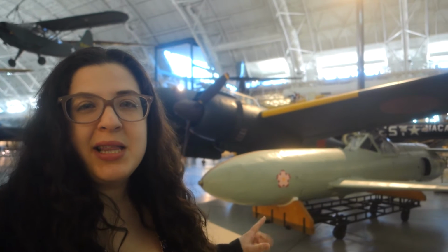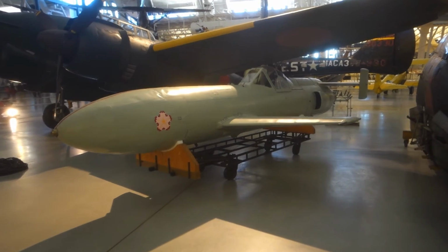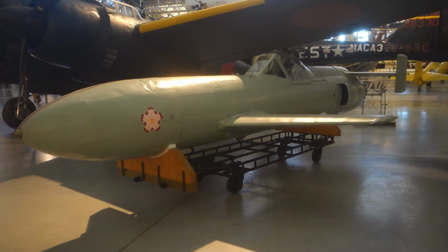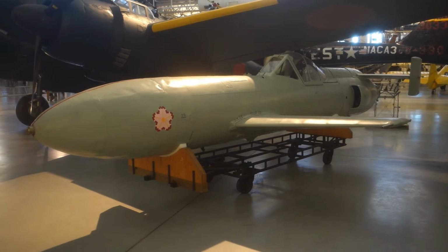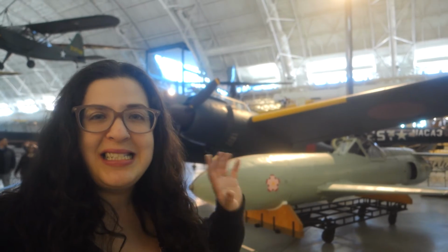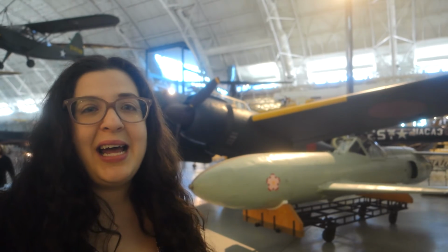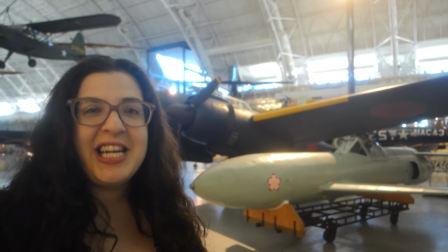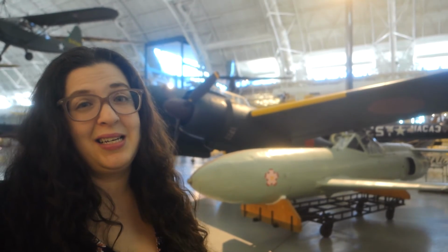So right behind me, this sort of grayish-green airplane with a pink flower on it is a kamikaze airplane, and it's special because during World War II, Japan would use it to attack targets, and the pilot would die inside the plane. They basically committed suicide in service to their nation. Over 5,000 Japanese men died piloting these kinds of aircraft, which is pretty crazy.